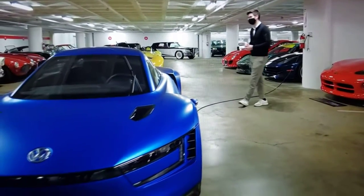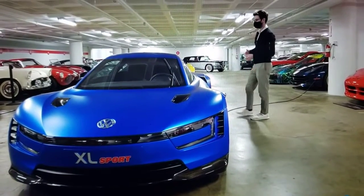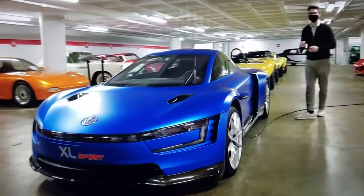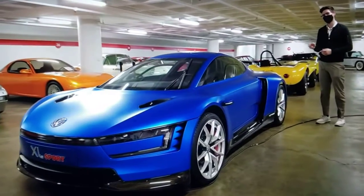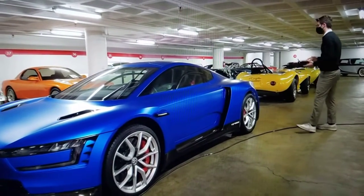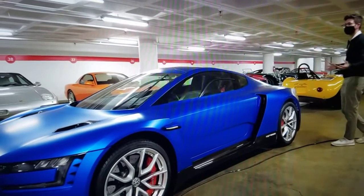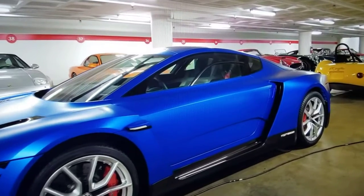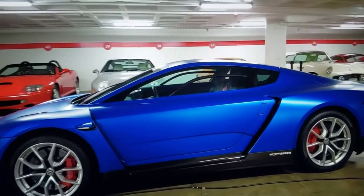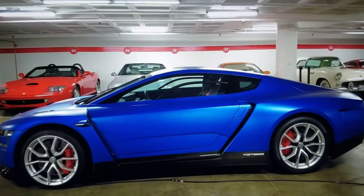The XL Sport was actually derived from the 1-liter concept that Porsche challenged the Volkswagen designers to come up with. And the 1-liter project was, how could you go 100 miles on 1 liter of petrol or gasoline? And in order to do that, the 1-liter concept was pretty much like a lozenge shape. It was a very long, narrow car for aerodynamics. It used a motorcycle or Ducati engine because motorcycle engines are highly efficient. And it was able to achieve that big milestone.